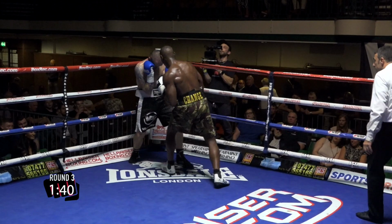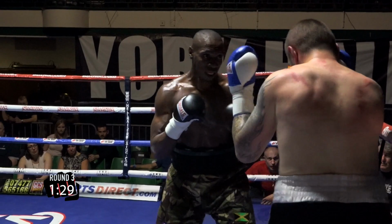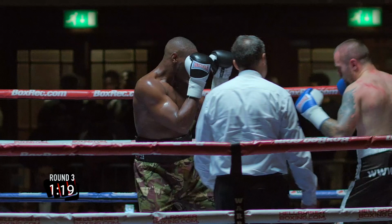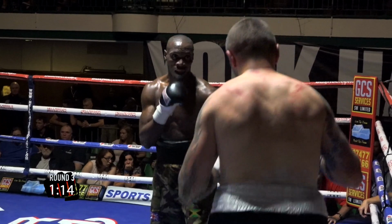And Ziausys now in big, big trouble as Sterling begins to unload, looking for the shot to finish the show here at York Hall. I think a big flurry here finishes it, yes. Ready to jump in. Ziausys hanging on, isn't he? Throws the jab out, keeping those hands up. The legs look to be okay, but surely one more clean shot.